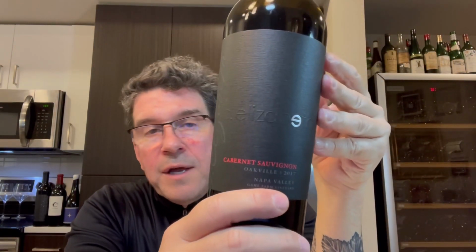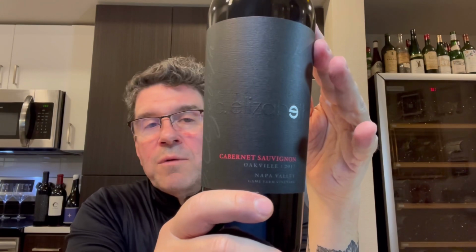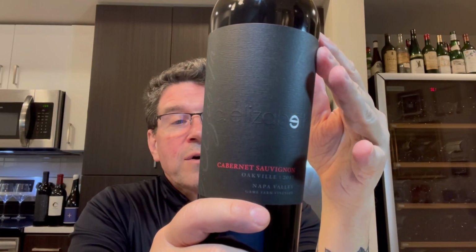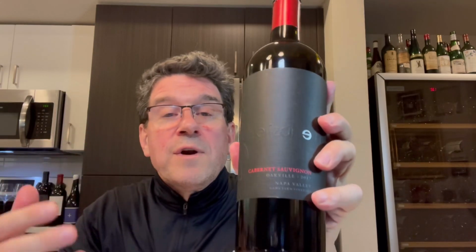Very small production. I don't expect you to find this out in the market, but again, this is more for illustrative purposes. Small production, only 10 barrels. You're looking at about 300 bottles per barrel. This is 100% Cabernet Sauvignon, alcohol level of 14.8%.